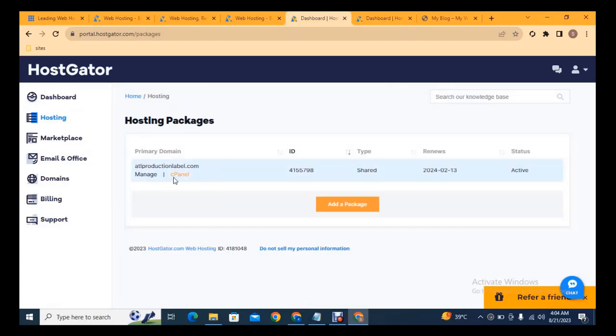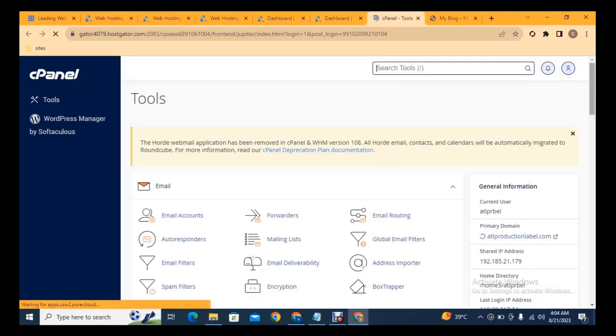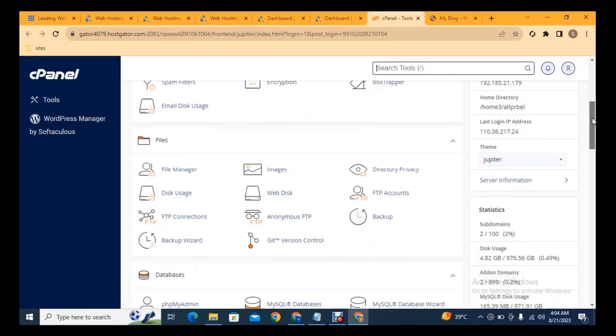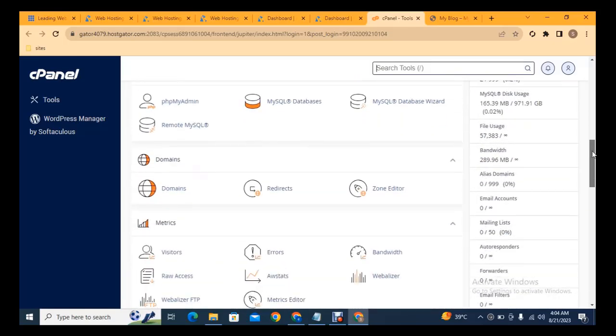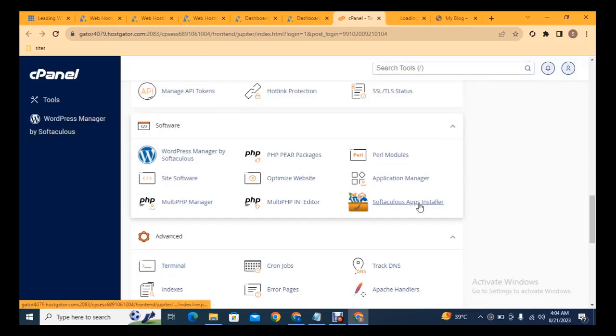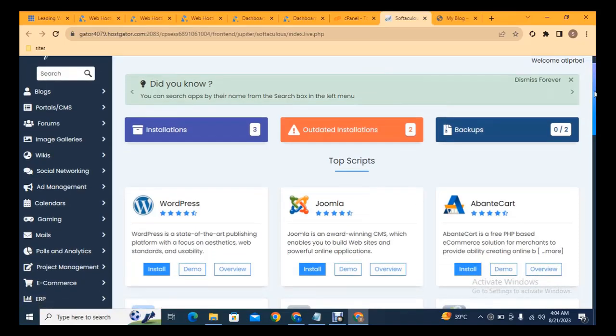The next step is to go to cPanel, and we need to install WordPress on our domain. Now you can see the cPanel has loaded. Scroll down and you can see various features that you can use and learn step by step. Then click here on app installer. This is a basic tutorial on how to create your own website.